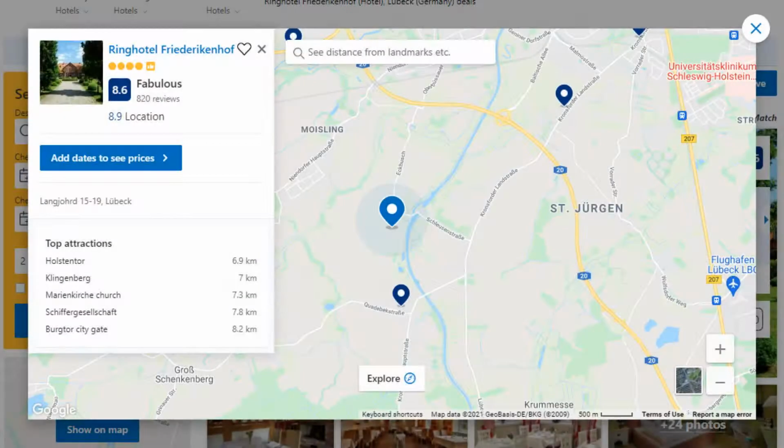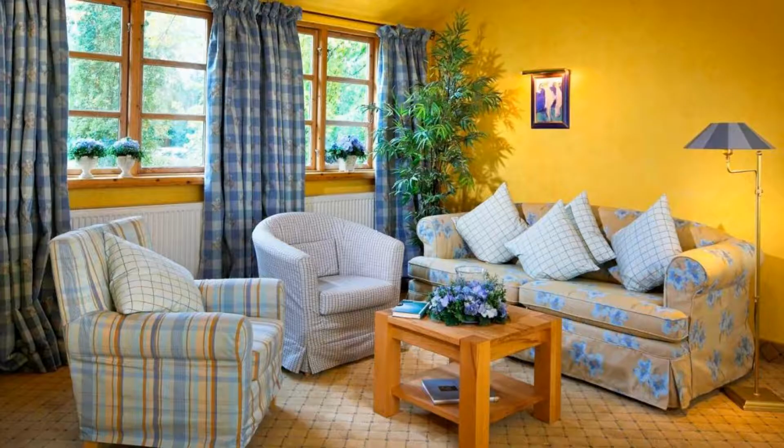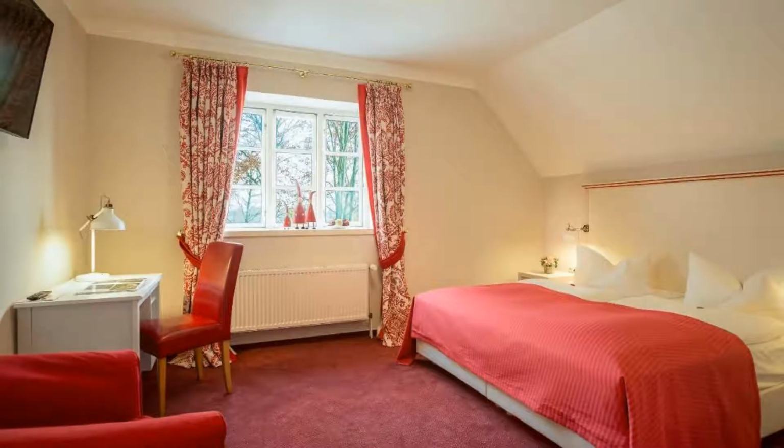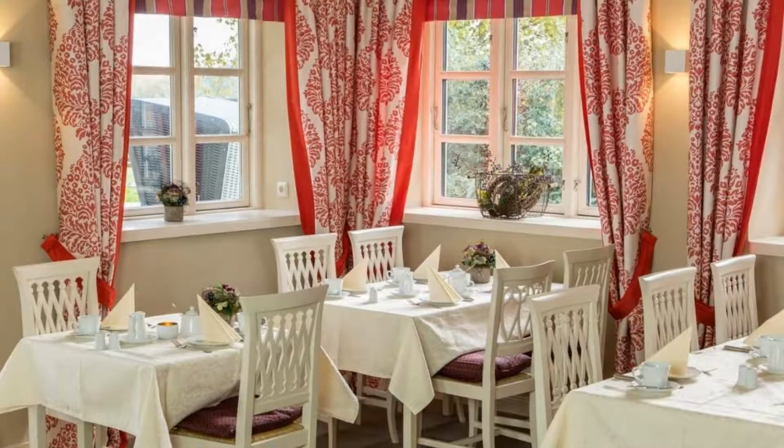Number 6. It is a 4-star hotel. The location of the hotel is excellent and the guests love walking around the neighborhood. Check-in time is 3 p.m. and check-out time is 11 a.m. Guests are required to show a photo ID and credit card at check-in. Pets are allowed in this hotel.